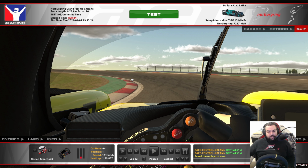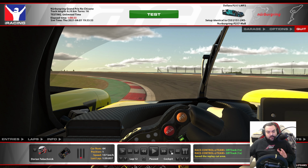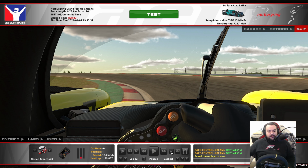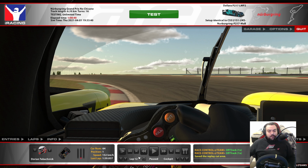You want to keep it in third for this corner because you want to stabilize the car throughout. You're going to hit this curb with a lot of speed, so you want to keep the car nice and stable. You want to go back to the power early, and third allows you to do that. Trail braking all the way into this curb.